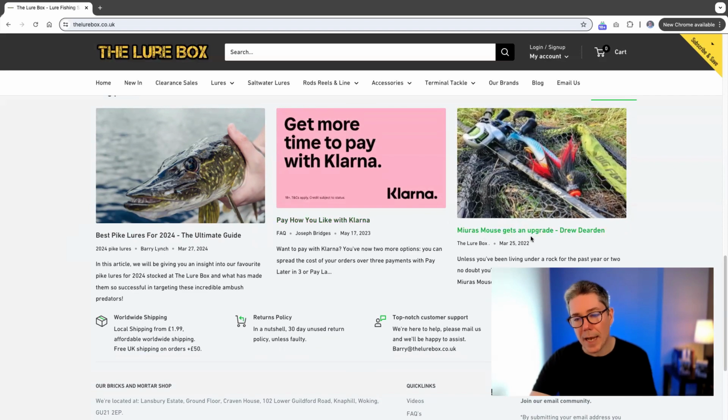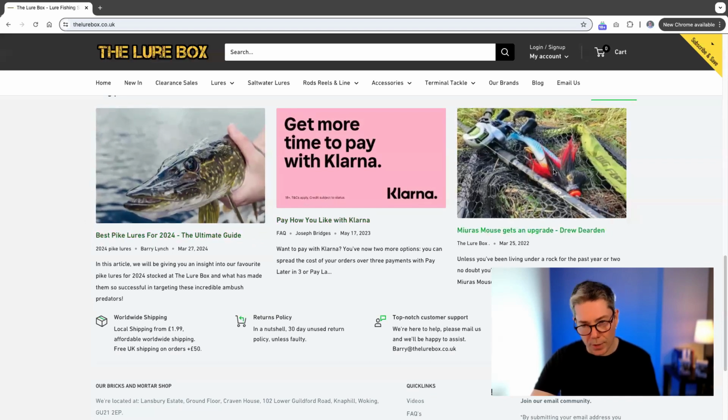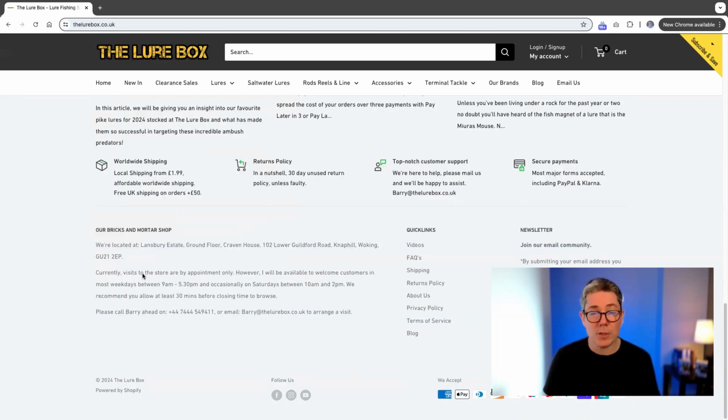Now, this one on the right side, I'm sure there must be newer content than something from 2022. I'd want to keep this all as current as possible. Big kudos for this one on the left. This one, I'm not sure if there's been any other updates in the last 2 years to the Maioris mouse. Whatever that upgrade is, is it still the hot item after 2 years? Maybe. Currently, visits the store by appointment only, so that's great to have that information right up front.